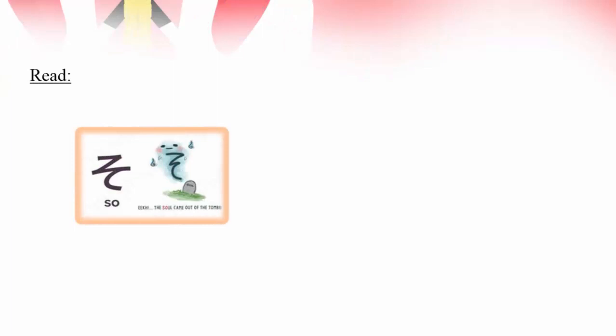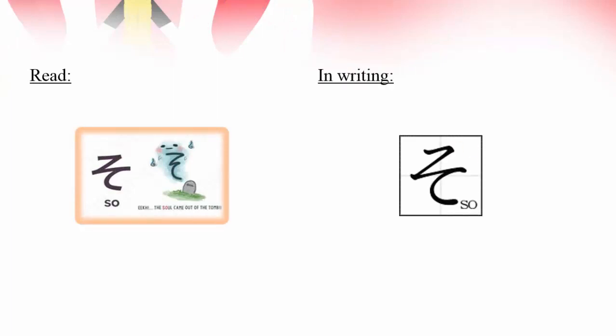And the last letter of this row is So. In writing, with the end of the stroke, you should bend the middle axis of the letter a little bit, so it makes the letter look steady.